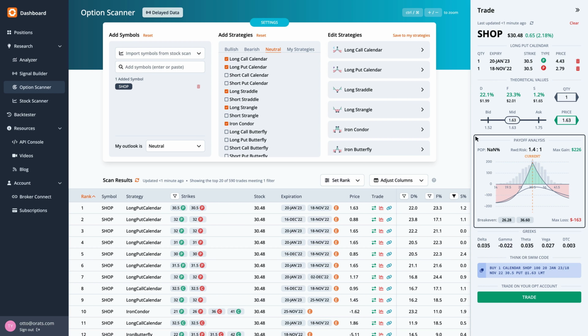We can also look at the payoff graph. The reward to risk divides the max gain by the max loss. Here the 1.4 to 1 is the ratio of the max gain of $228 to the max loss of -$163. There are 2 break-evens for this long put calendar at 26.25 and 36.65. The total Greeks and Think or Swim code complete the information on the trade analysis pop-out.